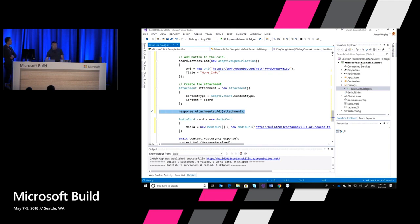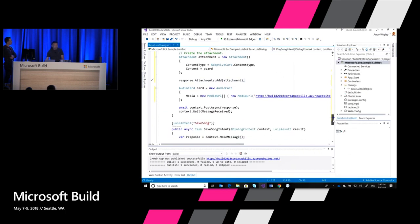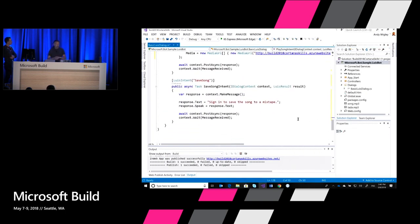I'm now going to publish this. Oh, well, one more thing. Sorry, yes. Finally, the save song intent. Also in the channel config, I have defined the URIs for authentication for our skill. So there are the endpoints for the OAuth endpoint and the token issuing endpoint. There's the scope. There's a bunch of stuff in there which defines the authentication for this.